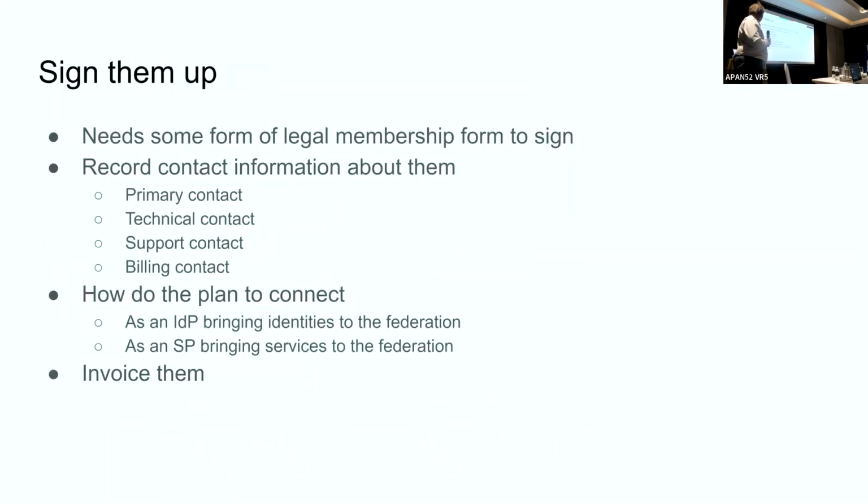Sign them up. You need some form of legal membership form for them to sign. You need to record some contact information and keep that up to date. We try to capture the primary contact, who's basically the guy who signed the form, some technical contacts, some support contacts, and for us, some billing contacts, because we need to bill these people every year.